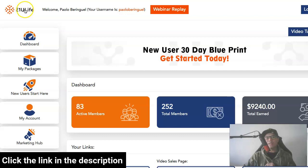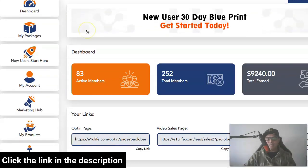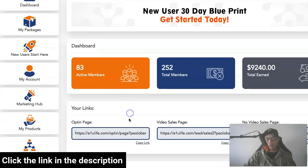So it's called E1U Life. Make sure that you activate the income stream and make sure that you activate your Vertex Live account. So it's $2,000, the highest package. Once you activate your account, this is what the dashboard would look like. And then once you are inside your dashboard, what you want to do is you simply copy your username.